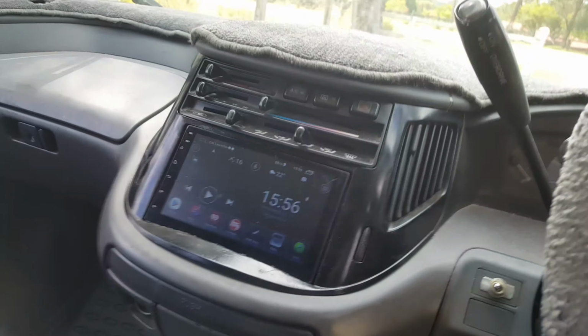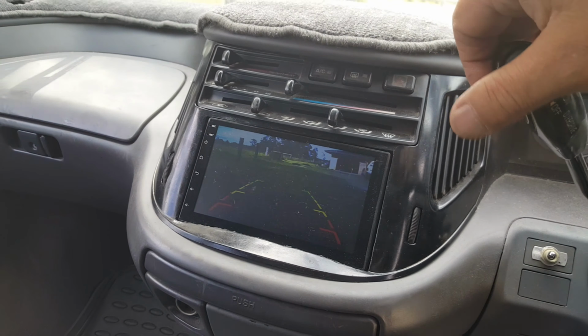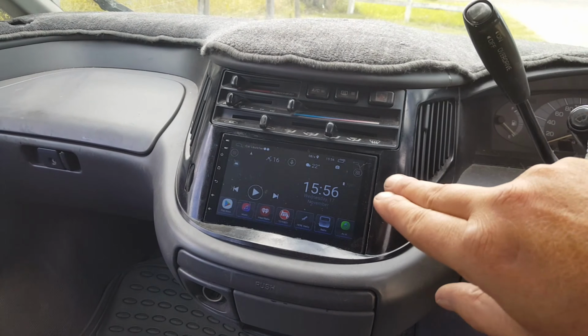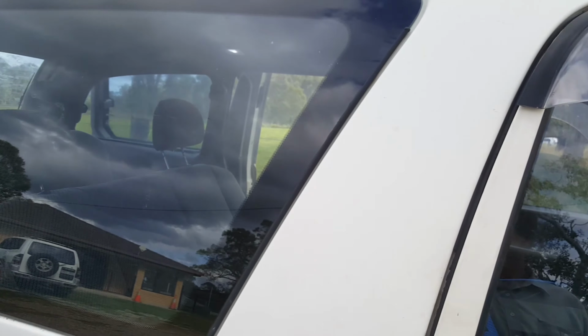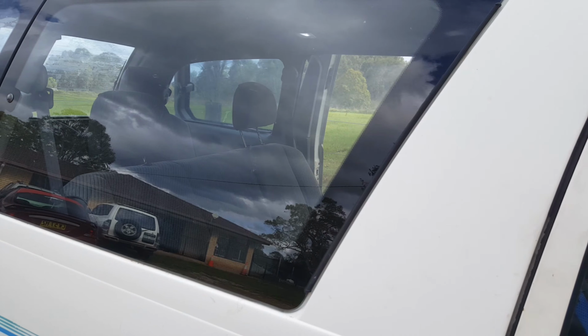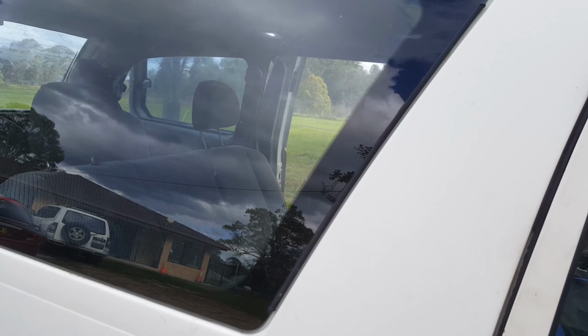The reverse cam's working. The head unit's from my van. I've got to get a new one for my van. The bad tint has been removed, but two things that I couldn't do is get the air conditioning repaired. It just needs regassing, and the windows retinted with a dark tint.